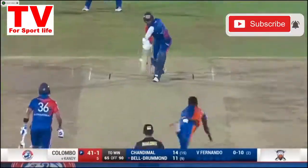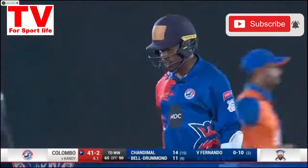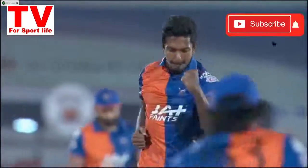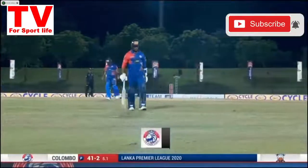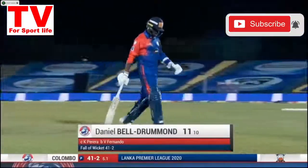Snaked and gone. Diving away, Kusal Perera to his right. Bell Drummond has to go. Very well bowled here by Vishwa Fernando. Oh, that one's jagged off the seam. Very, very good ball. I'm so happy to see Vishwa Fernando getting a run here tonight for Kandy Tuskers. Very good bowler. Has the ability to swing the ball back into the pads, and then the one just like that goes across the batsman. Daniel Bell-Drummond, 11 off 10. Colombo Kings are 41 for 2.